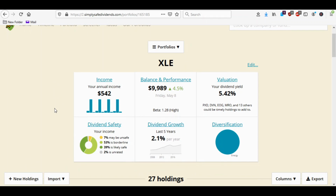Because XLE, to me, is the better ETF to buy, in my opinion, when I'm looking to buy some oil stocks, I'm going to be looking probably towards XLE, so I'm diversified in a lot of different oil stocks.